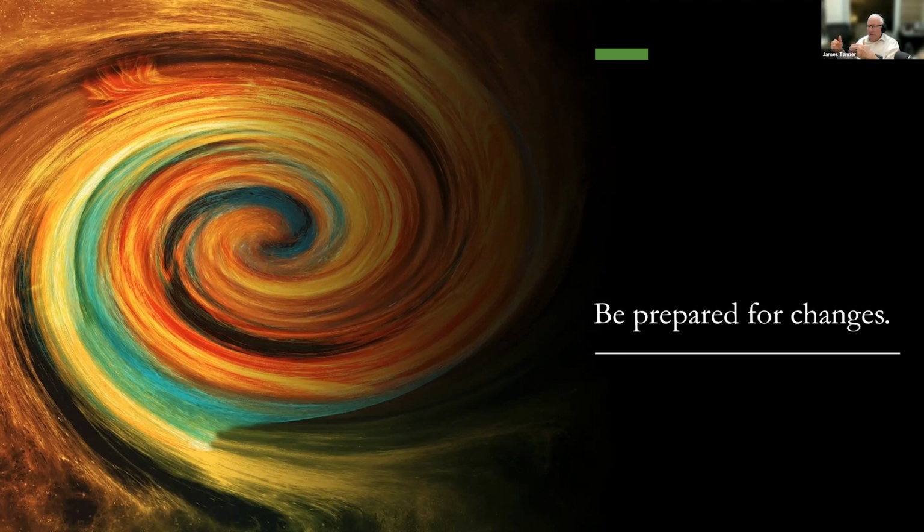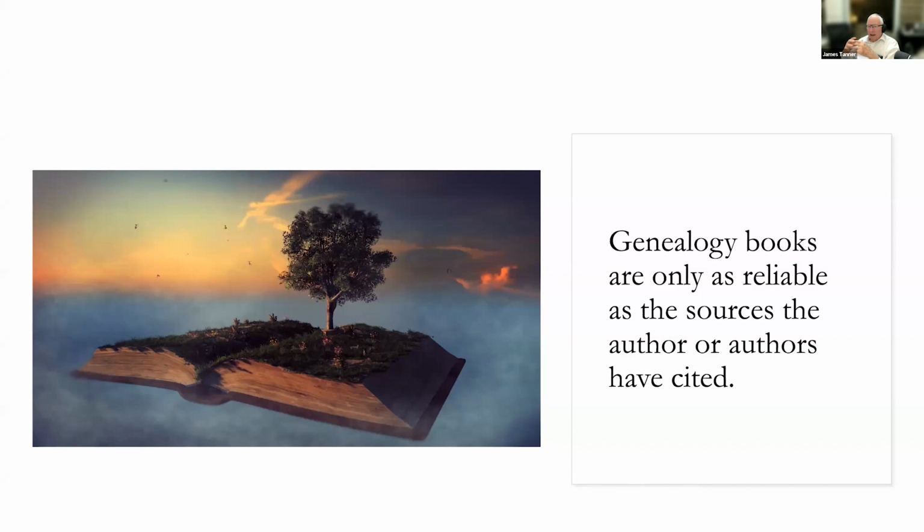Getting rid of that information will probably take another generation or more of people saying, wait a minute, there isn't any support for that conclusion that you have of the origin of this particular person. So that's kind of the thing that they're working through. And we always have to remember that the information that we're looking at is only as reliable as the source, the source the authors or the authors have cited.